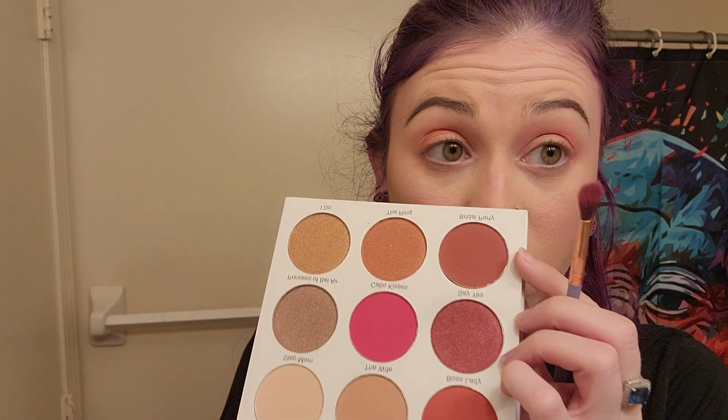Like so, like that. And I really need an even smaller brush. I don't have one. Pretty sure there's purple on this. No. Anyway, I'm gonna use the shade Bridal Party down here. This is just stained. Alrighty, gonna coat my brush in Bridal Party. Tiny little brush, and I'm just gonna go up in that crease in our outer V. Like that. Oh, it's pretty. It's like a reddish, pinkish brown.